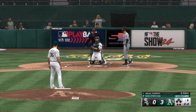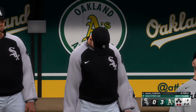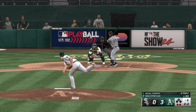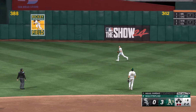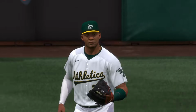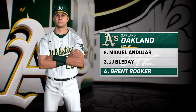And another ball. Well, as good as things can be, it can be a tough day at the office, even for the skippers. Seeing the offense just sputter, not able to get anything going. In the air, out towards right center. Sizing this one up. No trouble here. Puts it away for the out. And that is that. Make it six shutout innings for him out there now. It's the A's 3 and the White Sox nothing.